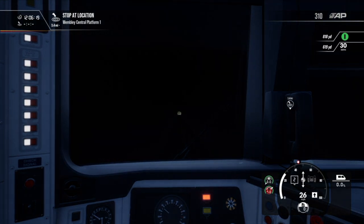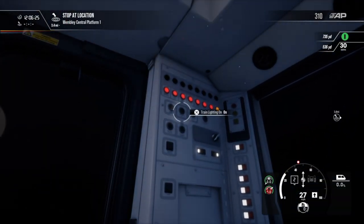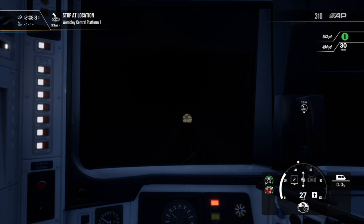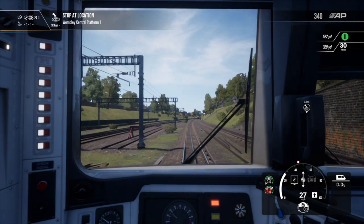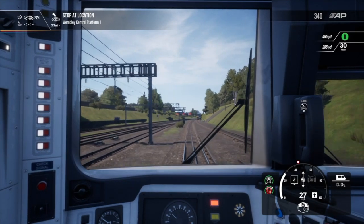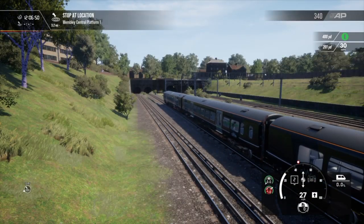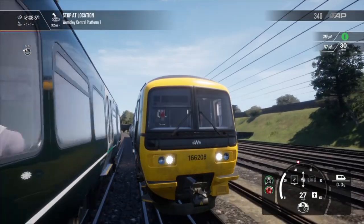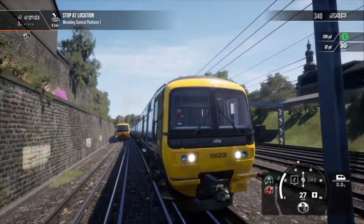Didn't actually see if that clipped the tunnel. I guess it did. Oh, actually, we've not switched our lights on yet, have we? There we go. Oh, yeah, that sounds good. Yes. We are taking it slow because that's what happens when you have such an amazing train on this route. You don't want to go too quickly, really.